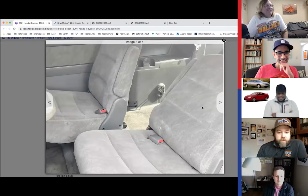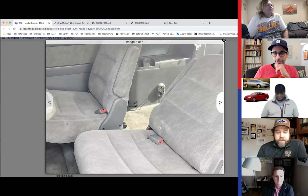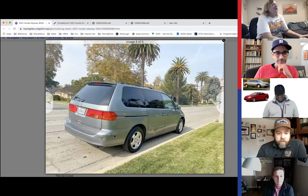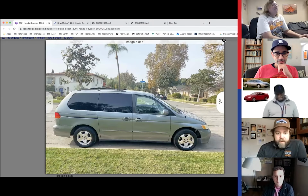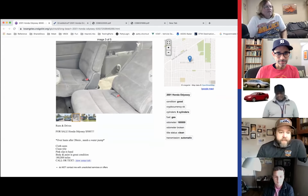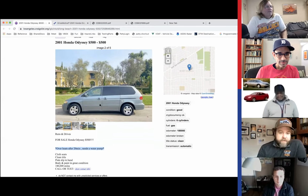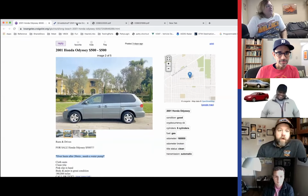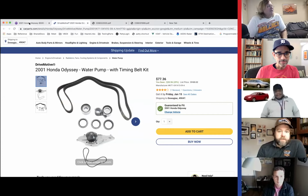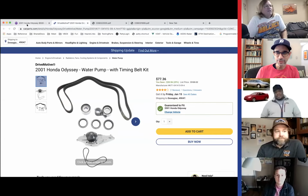There aren't a lot of photos here, but this is the second row. It looks decently clean. Those seats are cleaner than I was expecting. It's got a little bit of damage, which I think every Odyssey of this vintage will have. More damage. This is all $500 car stuff. There's something going on there, but again, $500 car stuff. It needs a water pump. Again, this is something I would want to inspect, but a water pump is also only like $78. But how much is it to install the pump? A water pump? That's just a couple hours of my time. Casey's gonna do it himself.